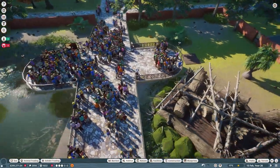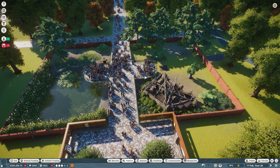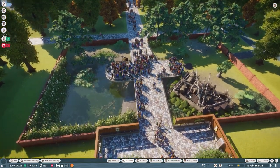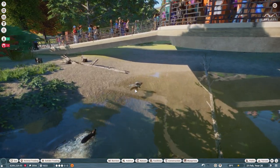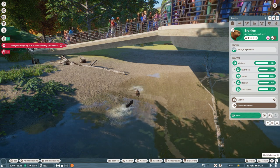Now, as time goes by, I would assume the beavers would start to develop this even more, put more on it, pat it down, things like that. So that's the idea behind it. I'm quite happy with this exhibit overall. It's definitely going to need a lot of extra work.